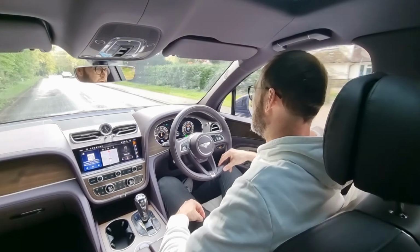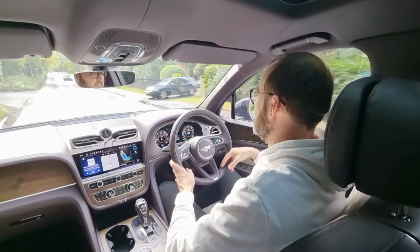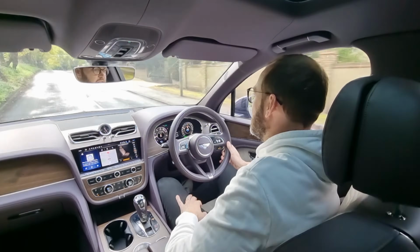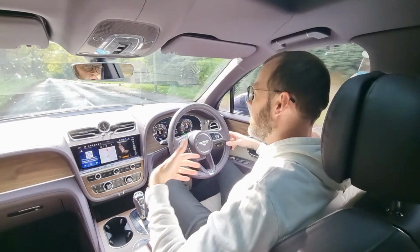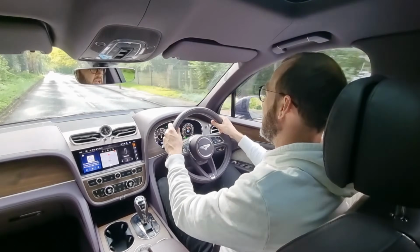Do you know what? It's difficult to think of a better car to have taken for that journey. Absolutely superb. We've got the air-conditioned seats down here. You can bring the massages into play here as well. I've been enjoying the lumbar one in particular, and the miles just float by in this thing. You are never ever stressed in it.